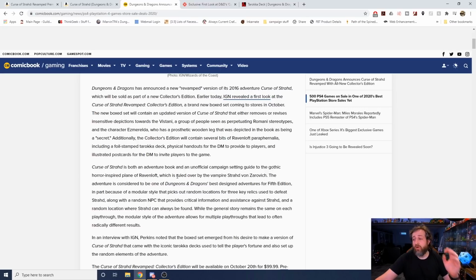Okay, so good news is it does include all of the revamped stuff that they talked about in the diversity in D&D article, where they're going to remove harmful stereotypes and remove insensitive material. That's good, but I hope that we also get that in the updated printings of the hardcover books, not just in this softcover one in a coffin-shaped box.